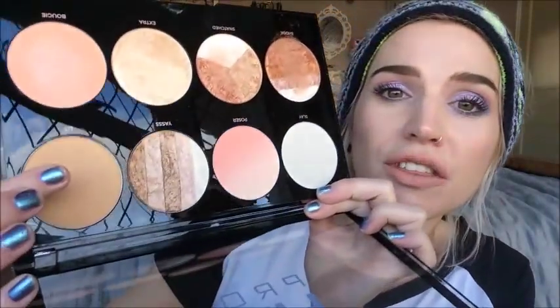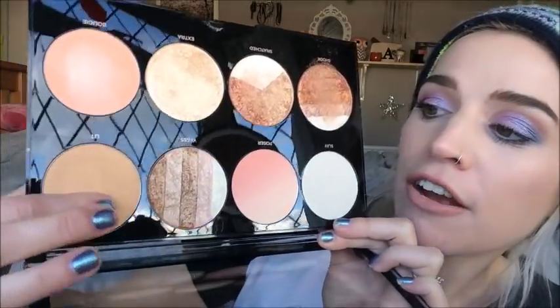I mean, really. So this next shade is Lit, which is a very popular word amongst the younger generation, I believe, these days. That's lit, that's dope, that's... What else do they say? I have no idea, because I'm not part of the young generation anymore.